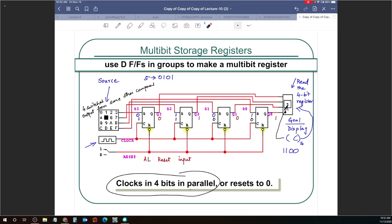Also note that if you were building this using chips on a protoboard, then your wire is going to be much longer than when you actually put it on a PCB, right? When you design a register on a PCB, it takes a very small amount of space. And the connecting wires, which are called traces on a PCB, are not going to be very long at all.